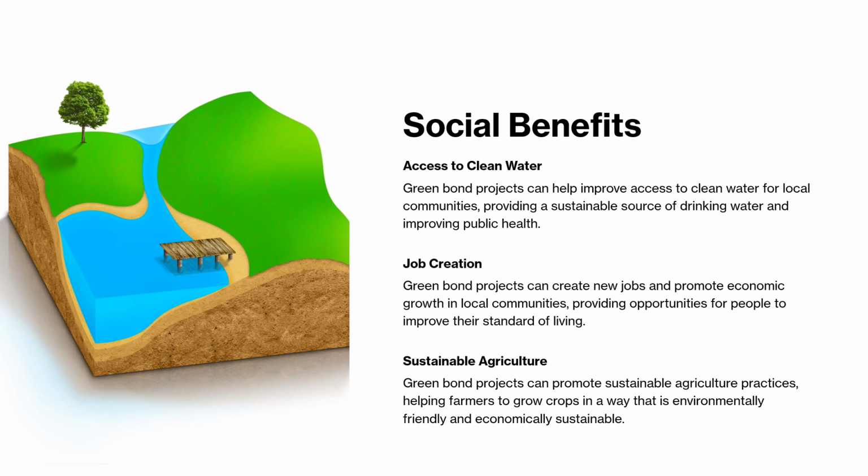Job creation. Green bond projects can create new jobs and promote economic growth in local communities, providing opportunities for people to improve their standard of living. Sustainable agriculture. Green bond projects can promote sustainable agricultural practices, helping farmers to grow crops in a way that is environmentally friendly and economically sustainable.